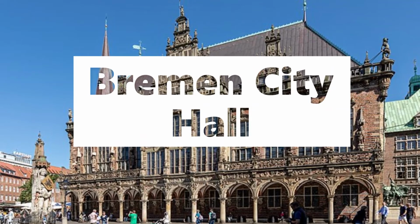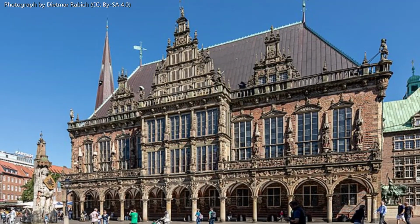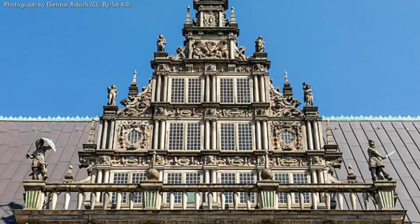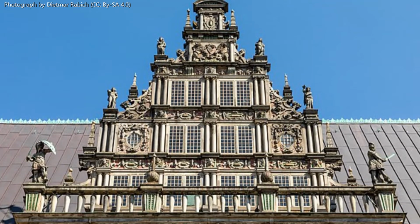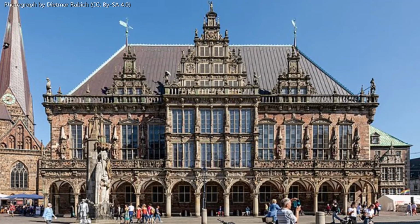Number 6. Bremen City Hall. The Bremen City Hall is the seat of the President of the Senate and Mayor of the Free Hanseatic city of Bremen. It is considered one of the most important examples of Brick Gothic and Weser Renaissance architecture in Europe, and has been a protected historical building since 1973.